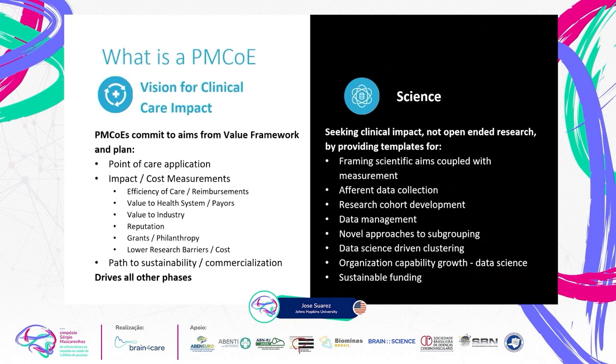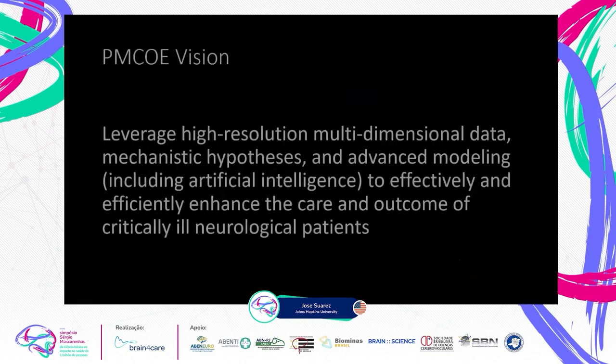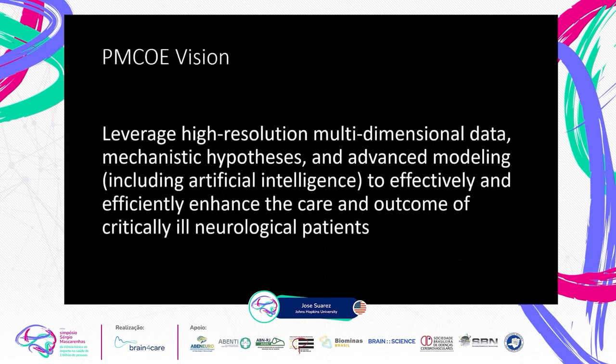So what we're trying to do with this is obviously to lower not only the cost of care for our patients, but also the barriers to research. So it's not just the scientific piece, but we also have to balance the clinical care impact that our project is actually having, right? So this is our vision.